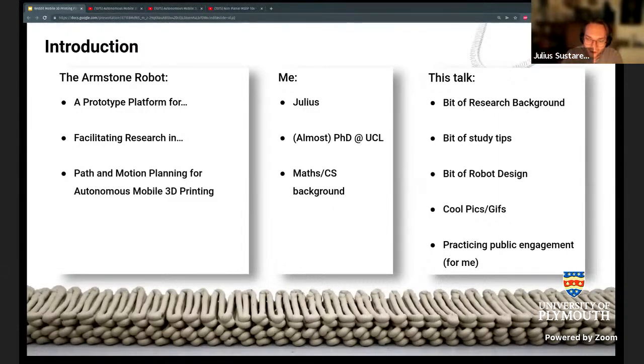In this talk, because the robot that I'm talking about is a part of my PhD research, I'll cover a little bit of the research background. I won't go into any maths in particular, but I'll mention some cool things that maybe enthusiast robotics folk would like to explore or read up on. Hopefully I'll show some nice pictures and videos, and talk a bit about the design of this robot, and practice my public engagement, and so on.